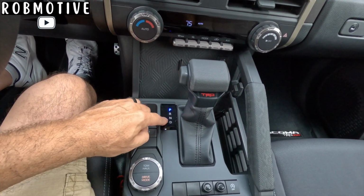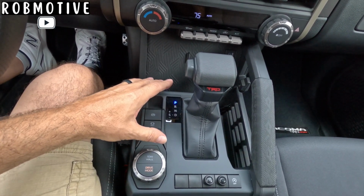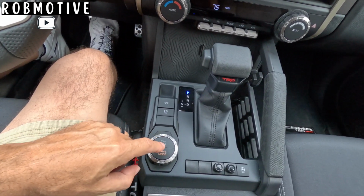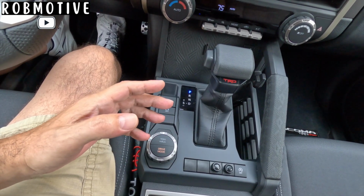The gear selector readout, if you will, right here in the center. A little bit less of that very scratchable surface we had in the other trucks. And then some more controls here. Tow haul drive mode. This has, I believe, 3 different drive modes. Eco, Sport, and I believe it's Standard.